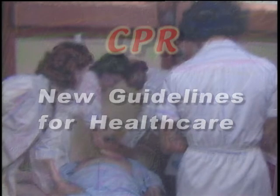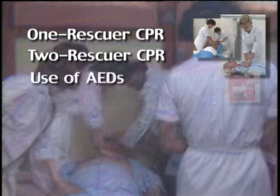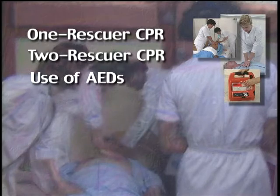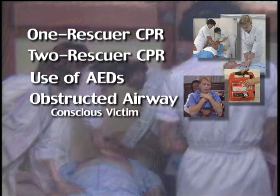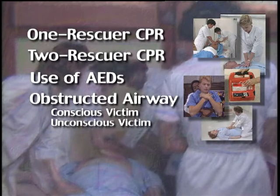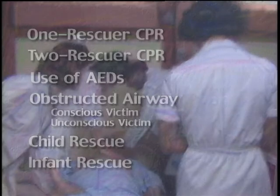The major requirements for CPR certification are 1 rescuer CPR, 2 rescuer CPR, the use of automated external defibrillators or AEDs, obstructed airway conscious victim, obstructed airway unconscious victim, child rescue, and infant rescue.